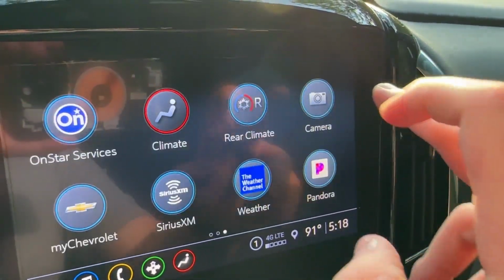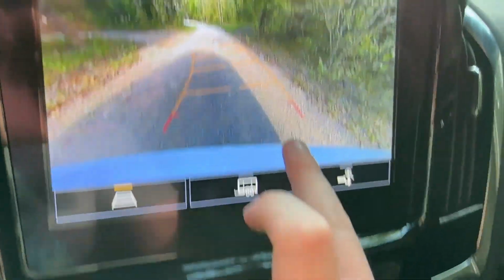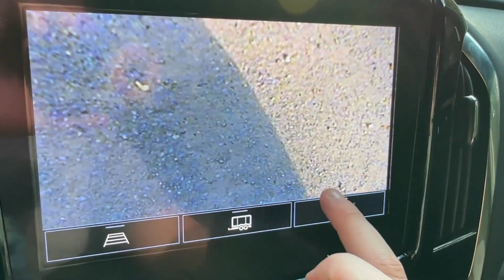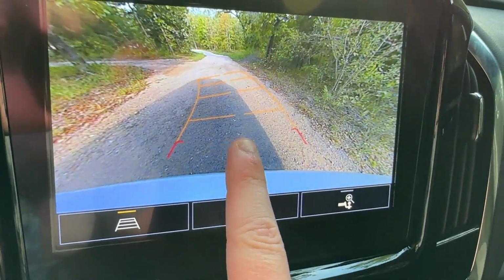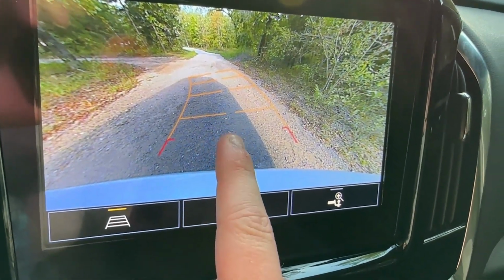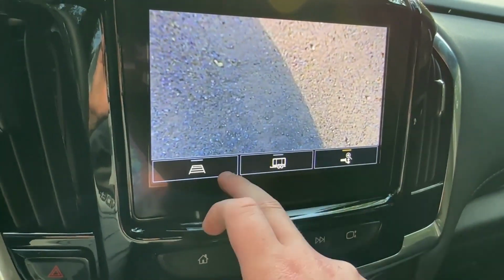Also, in the camera, you can open the camera from here, but you can also do the parking lines, or the trailer view, or you can zoom into the ball hitch. So when you're connecting the trailer, I honestly don't know if that's tied to the trailer package that this car has, or if it's on all Traverses, if it has this little magnifying button.